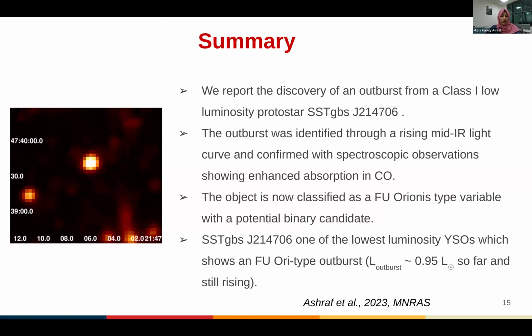And I'd also like to highlight that this is one of the lowest luminosity YSOs which shows this kind of an outburst. And this outburst may represent a pivotal phase in this VeLLO's life, where it determines whether the object will be a star or a brown dwarf.